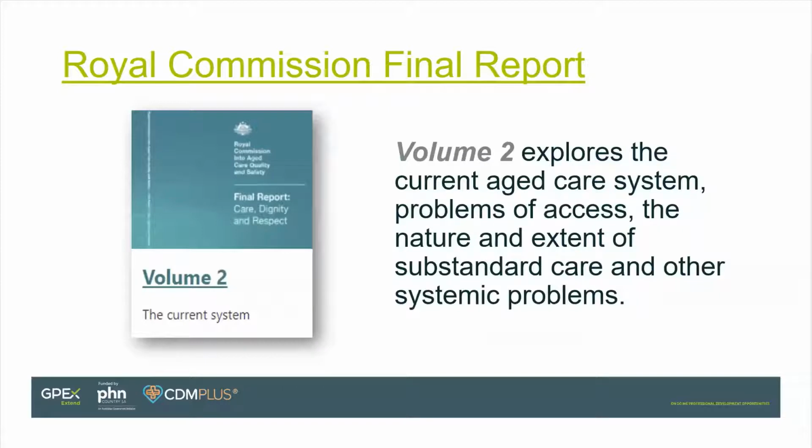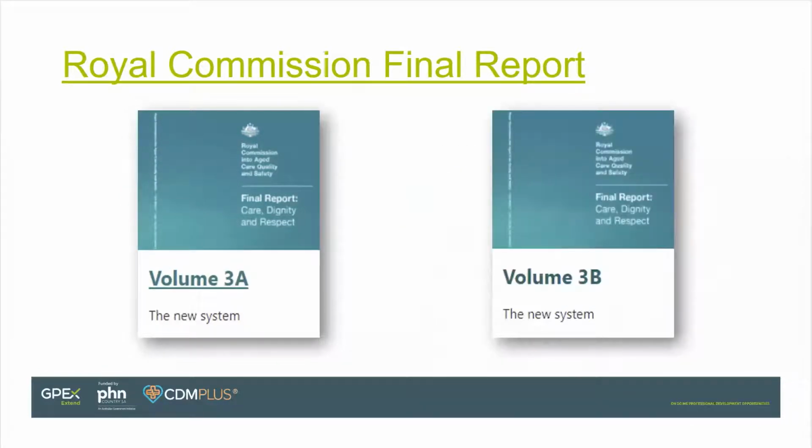Volume 2 explores the current aged care system, so problems of access and the extent of the substandard care and other systemic problems. Just mentioning in there, so when Commissioner Briggs put that report together, some of the statistics were around substandard care, and it was around 1 in 3 people accessing residential aged care and home care services had experienced substandard care. So a lot of these additional services are hoping to remove that as an issue from residential aged care. Volume 3 outlines the new system for aged care, addressing issues around access, financing, workforce, governance, Aboriginal and Torres Strait Islanders, regional, rural and remote Australia, disability, younger people in aged care, and a lot more. So I recommend having a read through those. You can order a hard copy or download it straight from the Royal Commission website as well.